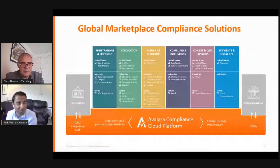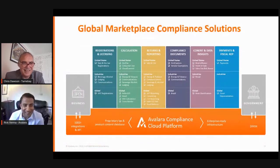It's not all doom and gloom, though, Chris, I promise. These are simplifications that will allow the cross-border trade we're trying to accelerate to grow and to simplify e-commerce within the EU.